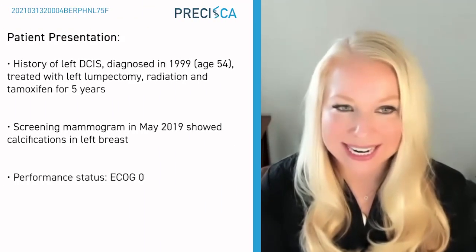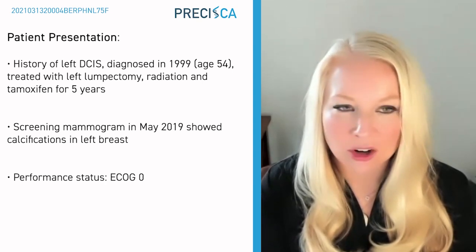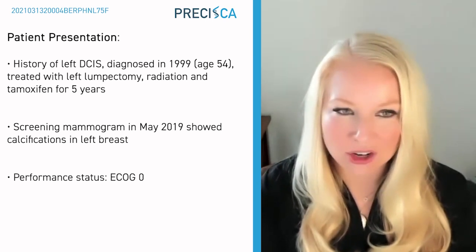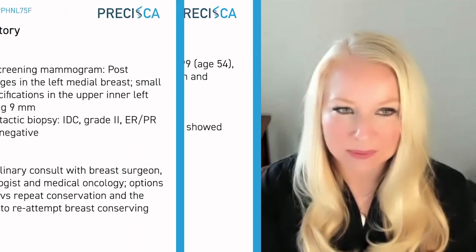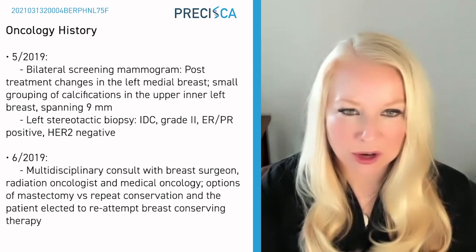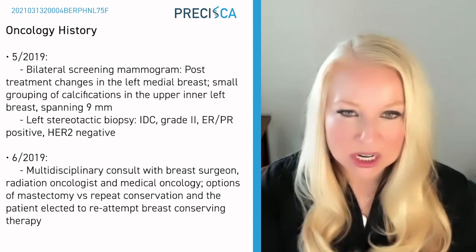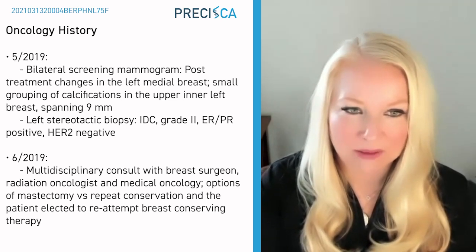Again, this patient has a history of left DCIS in 1999 at the age of 54. She has undergone lumpectomy, radiation, and 5 years of tamoxifen. Subsequently, now in 2019, she demonstrated new calcifications in the left breast, so we're talking about the same breast. She has a good performance status. Her mammogram in 2019 demonstrated post-treatment changes in the left medial breast, and a small grouping of calcifications in the upper inner left breast measuring 9 millimeters. She had a stereotactic biopsy that demonstrated grade 2 invasive ductal carcinoma, ER/PR positive, and HER2 negative.